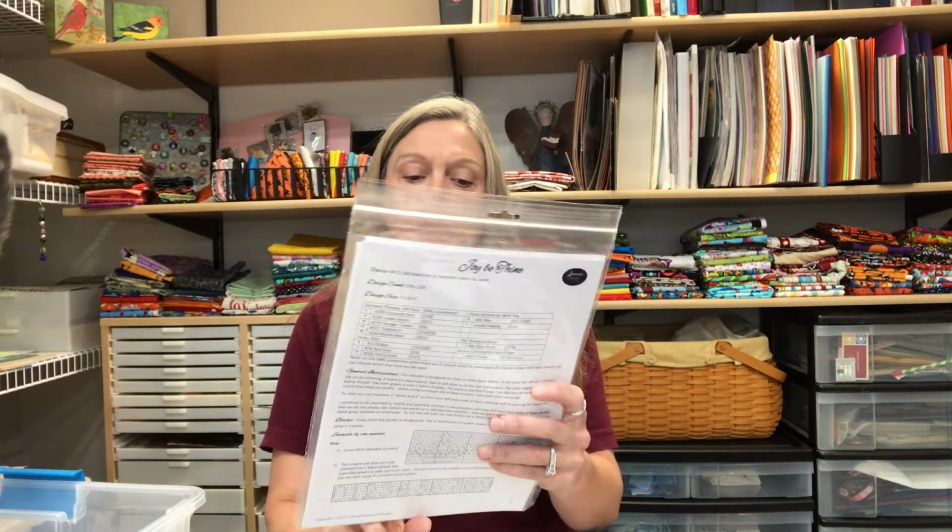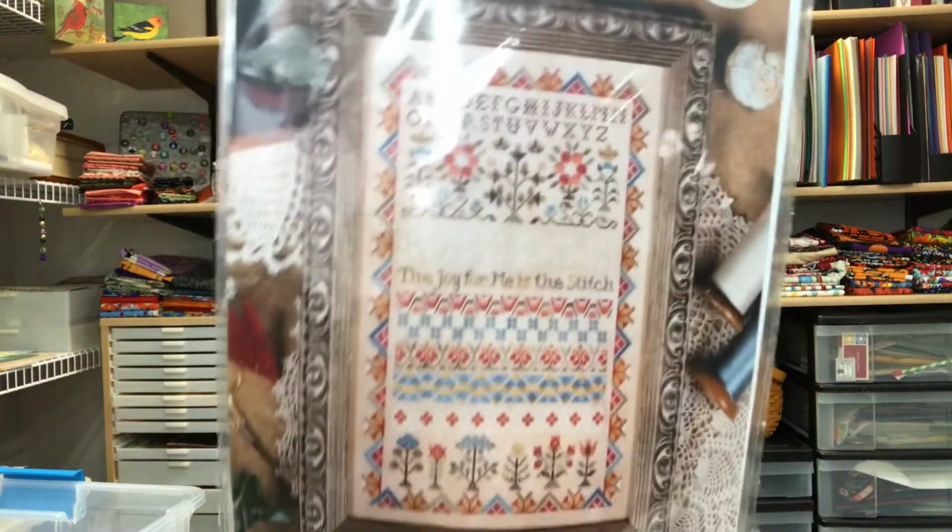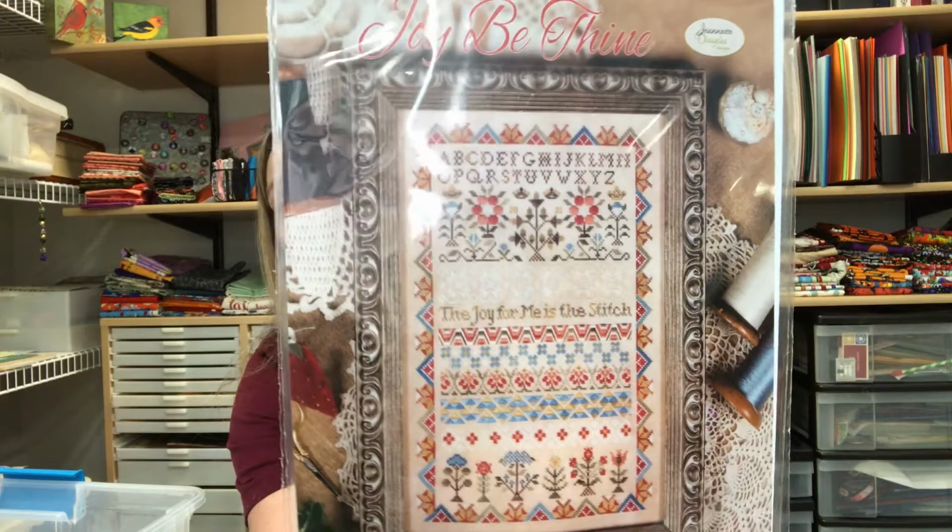Well, you are just involved today, aren't you? New by Jeanette Douglas Designs, Joy Be Thine. The joy for me is the stitch. It's got a number of specialty stitches. It's absolutely stunning.